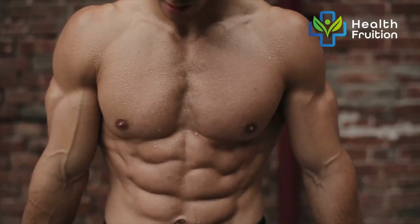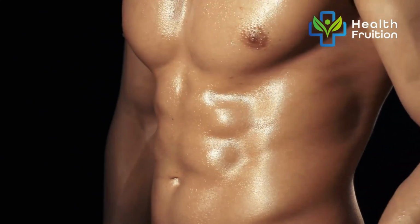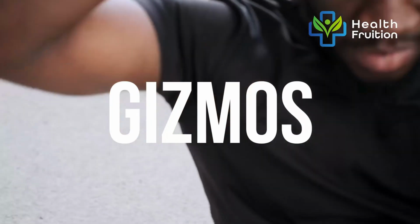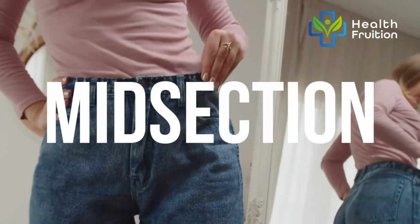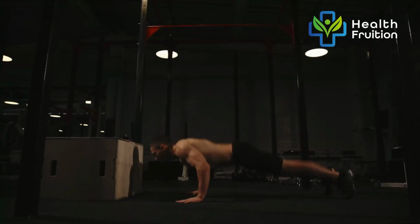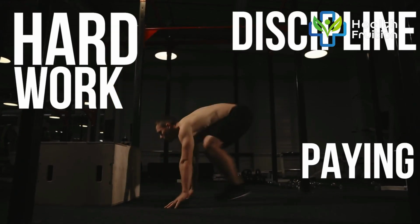And at this point, the washboard abs industrial complex has produced such a mind-boggling number of exercises, tricks, and gizmos promising to transform your midsection into the midsection of a Hemsworth brother, that it's difficult not to wonder if all your hard work and discipline is really paying off.